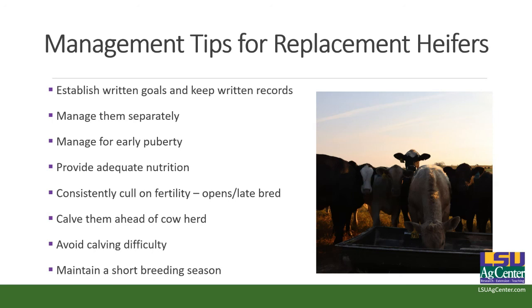Anytime I talk about replacement heifers, I always mention that Jason has a great document online called Taming the Terrible Twos. We've said this before in some of our different talks, that getting them bred the second time, to me, is tougher than getting them bred the first time. So there's a whole other aspect to making sure that you maintain them after they have that first calf.